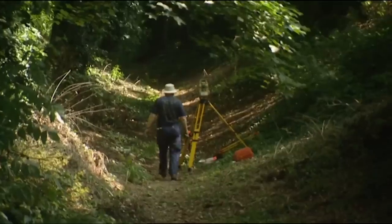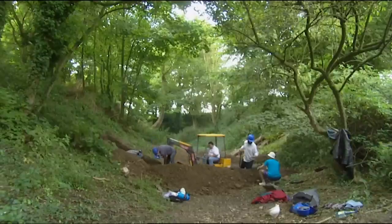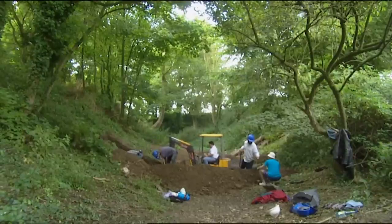And as Bernard collects more survey data, we'll be able to show all the lumps and bumps that make up the site, especially the shape of the huge ditch which surrounds the castle.